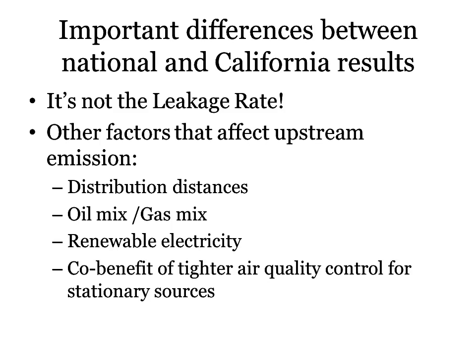But my conclusion is that it's not the leakage rate like many people think, what makes the numbers different. It's other factors that affect upstream emissions. One of them is the distribution distances, the transportation distances of the fuels, which is basically a result of where they come from. So the oil mix and the gas mix are different for California. The oil and gas that comes from California comes from different places than oil and gas that's coming to the U.S. in general.